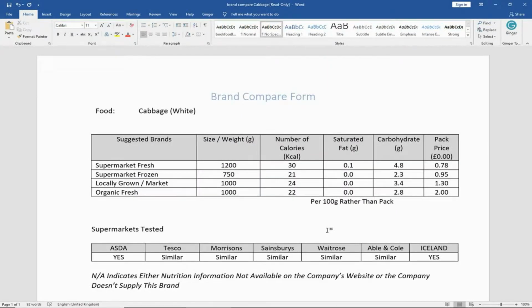So unsurprisingly, the supermarket fresh is cheapest, so that's the one which will be massively produced, at 78 pence per product, and the organic is at £2. So once again, organic's way more expensive. You will get extra nutrients in organic food, so it's probably worth thinking about buying organically, as it said at the start of this video. But looking at the costs, is it worth it?